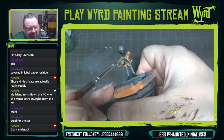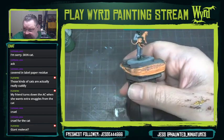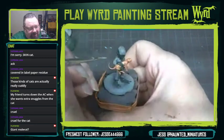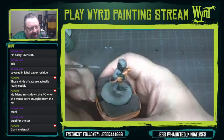I didn't notice I got the flesh tone on his face. That's okay, we'll fix that. We got lots more to do on his flesh. This is not a problem at all.